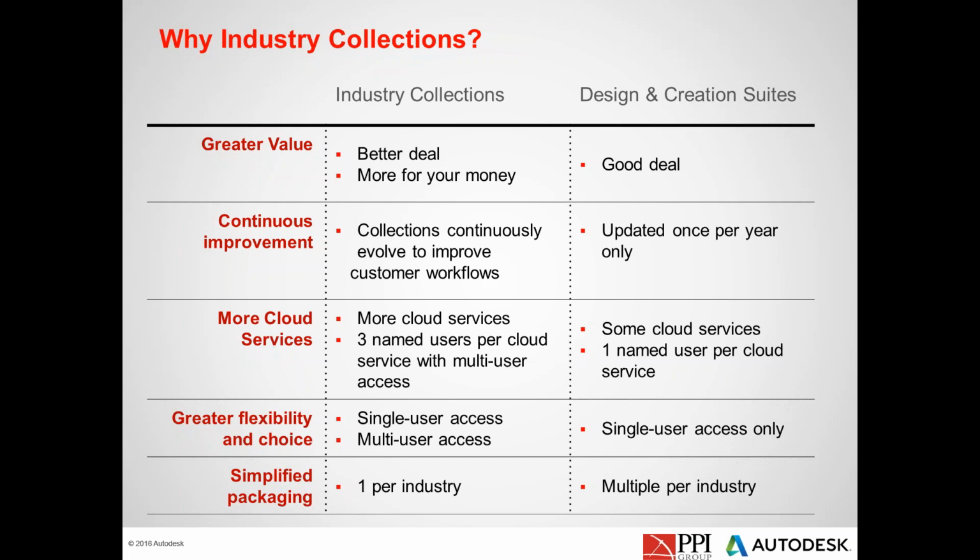Also, you're getting greater flexibility and choice of products. Subscriptions to industry collections will be available with single user and multi-user access and the choice of different term lengths, giving you greater flexibility to choose the option that fits your business needs. Today, subscriptions to the design and creation suites are available for single user access only.